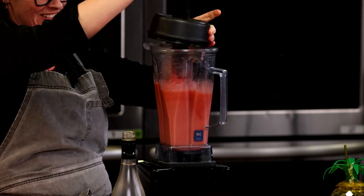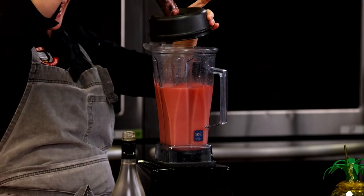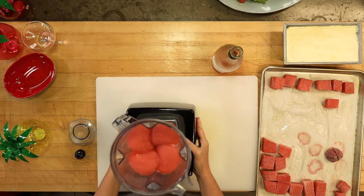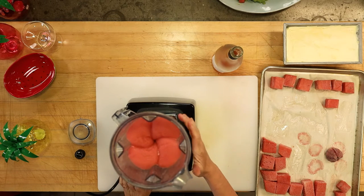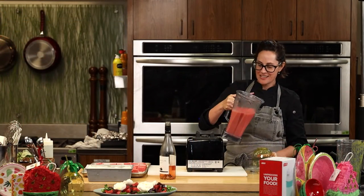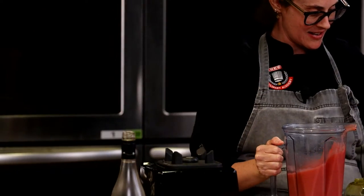There it is. It's like a watermelon daiquiri. Perfect. Boom. We did it, y'all. Look at that. I love how slushy it is. I'm super happy about this. You're gonna need a bigger straw for that one, Chef. You think we can pour it in here? Oh, come on. There you go.